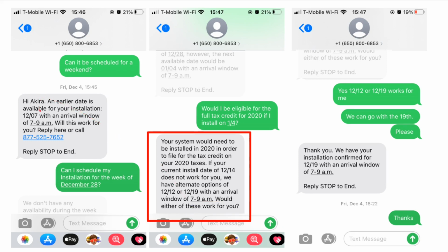So they had proposed 12/7. The original install date was 12/14. They also proposed 12/12 and 12/19. 12/12 and 12/19 both landed on a Saturday, so either of those worked for me. I did say yes, 12/12 or 12/19 works for me. We can go with the 19th, please. Thank you, we have your installation confirmed for 12/19 with an arrival window of 7 to 9 a.m. And then I replied, thanks.